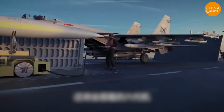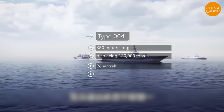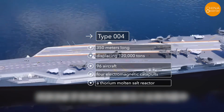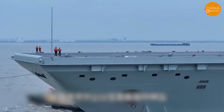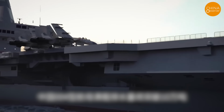carrier. The carrier, dubbed the Type 004, is said to be 350 meters long, displacing 120,000 tons, with 96 aircraft, 4 electromagnetic catapults, and a thorium molten salt reactor, and advanced weapons systems like laser guns and railguns. It is also claimed to have the ability to launch aircraft every 30 seconds and strike targets globally.